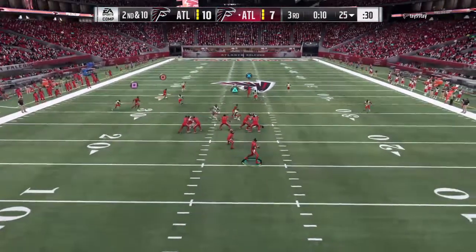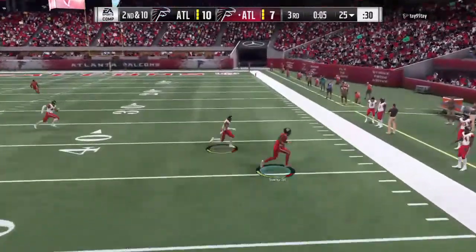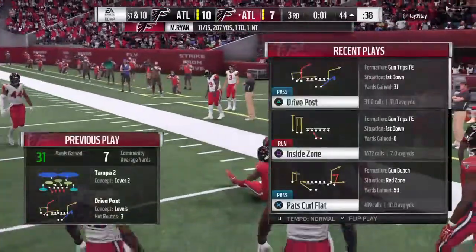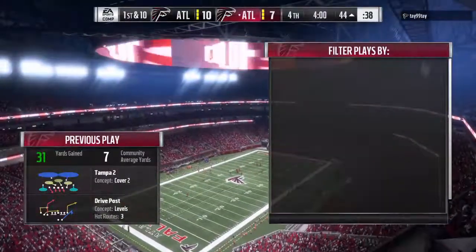On second down, here's Ryan. Oh, he's got a man wide open, complete. And he's finally taken down, but not before getting across midfield and across the field.